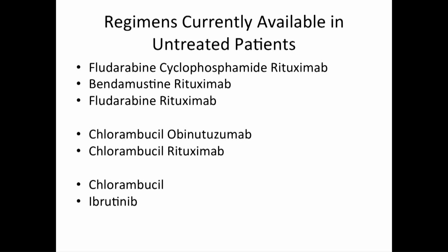So I've just listed them here, and basically they're grouped by availability and also by the category of patient and the characteristics of patients that might use them. We'll go into more detail, but this is just a summary. I've mentioned all the different drugs, but basically FCR, or fludarabine, cyclophosphamide, and rituximab, bendamustine and rituximab, and fludarabine and rituximab are commonly used in fit young and old patients. Chlorambucil and obinutuzumab, or chlorambucil and rituximab, are used in less fit patients, and in those patients who are deemed not able to tolerate combination chemotherapy, chlorambucil and ibrutinib.